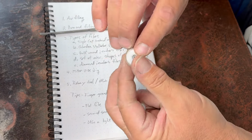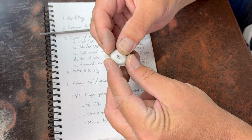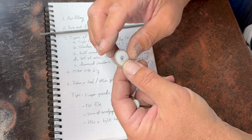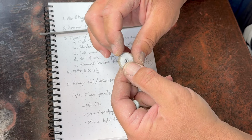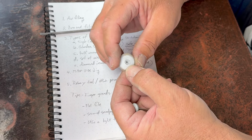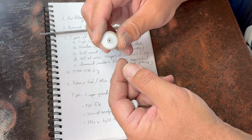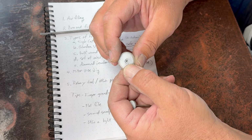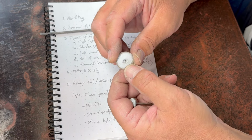I use these a lot when I'm removing material. These are silicone abrasive wheels, and the white ones have the most coarse abrasive, and they're color coded in various grits. I don't remember what the grit is on this, but these are the coarsest ones. And they will remove material pretty well and pretty quickly as well.